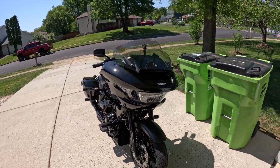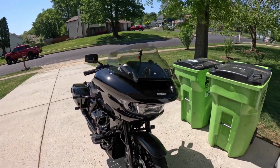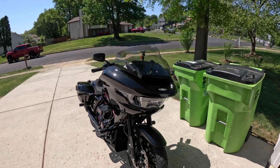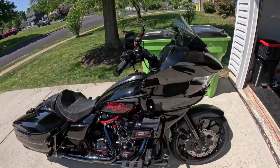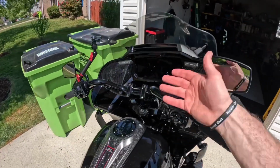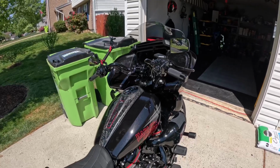So anyway, the Goldwing has a plus on the fairing. Now that the new Road Glide has ride modes, that's phenomenal. It made a world of difference, big difference in my decision. Another thing, of course, is the screen. That 12.3 inch is phenomenal.